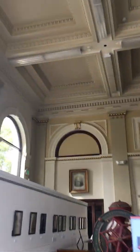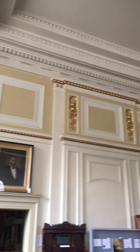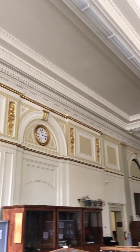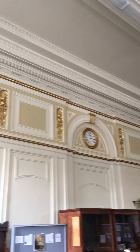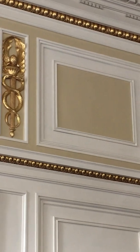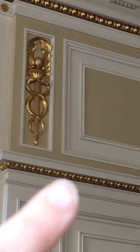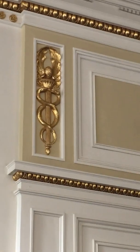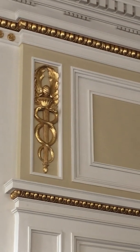Let's take a look over here. So this is all freshly restored. This is what the interior of the building originally looked like, and it's our goal to restore the rest of the interior and maintain the historical integrity of our building. So when you take a look here, let me see if I can point that out. There we go. So this is an egg and dart detail. You'll remember we saw that on part of the light fixture.